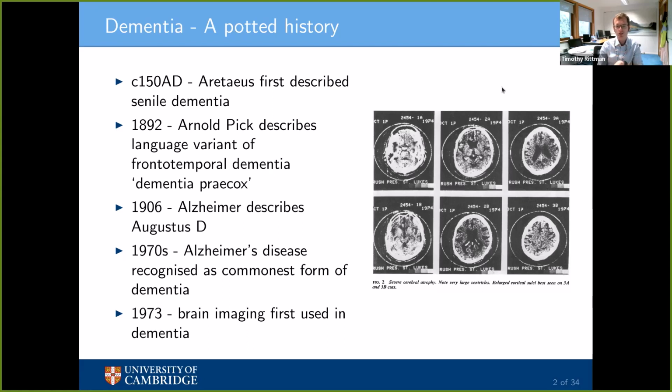It wasn't really until the late 1800s, early 1900s, when a bunch of neuropathologists, people who look at the brain under a microscope, came along. Arnold Pick describes what we now call Pick's disease or frontotemporal dementia, and his mate Alzheimer, and they had a friend called Dr. Lewy as well, who described Lewy body dementia. They were working in Germany around Munich, looking at the brains of people with cognitive and memory problems, and describing what they saw. Alzheimer describes this woman called Auguste D, who was in her early 50s and had memory and other problems.